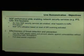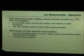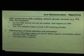We have another test that focuses on the effectiveness of threat detection and prevention. This is where we like to showcase and understand how the next generation firewall can reliably detect and prevent attacks against vulnerabilities, again, without a noticeable impact to delivered throughput. And this is where you have full deep packet inspection, so the layer 7 level of DPI takes place.